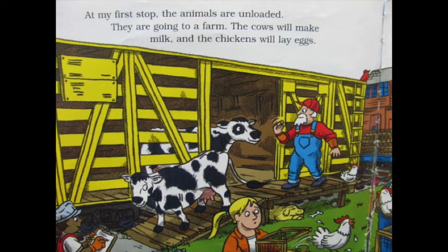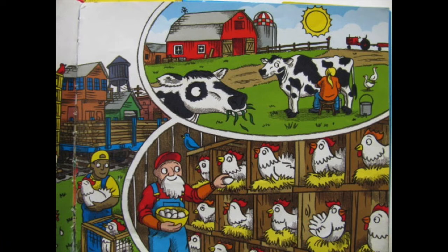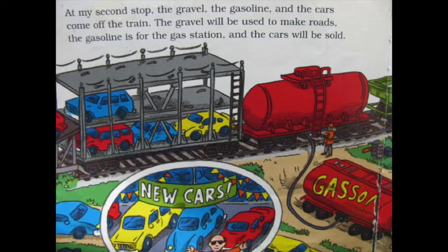At my first stop, the animals are unloaded. They are going to a farm. The cows will make milk, and the chickens will lay eggs. Ooh, watch it. That chicken got out of the box. Hi, cows. Cows are getting milked. Hi, chickens. Chickens are laying eggs, and the farmer is gathering the eggs.